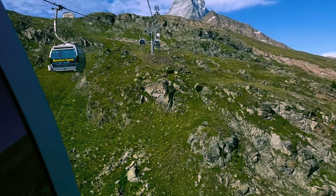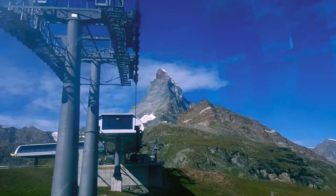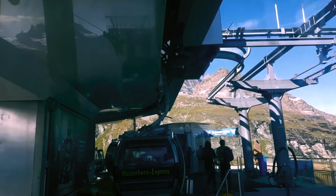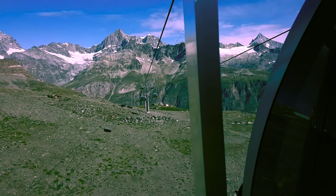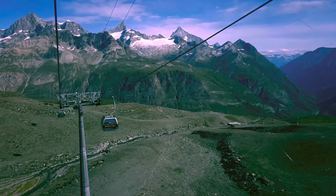We loved the cable car journey, which had amazing views of the Matterhorn. On the way to the Matterhorn Glacier Paradise, the cable car also stops at one of the intermediate stations where you can get down to have a very close view of the Matterhorn. But we decided to do that on our way back, so we continued on to Matterhorn Glacier Paradise.